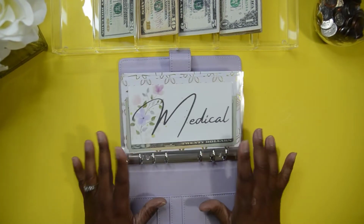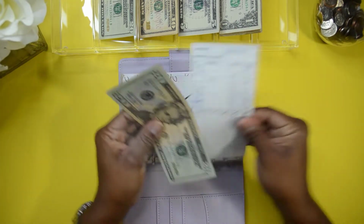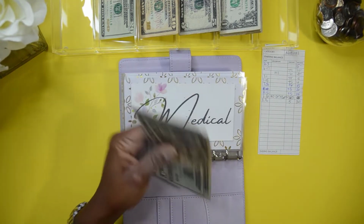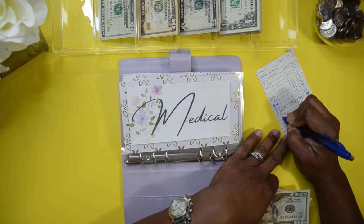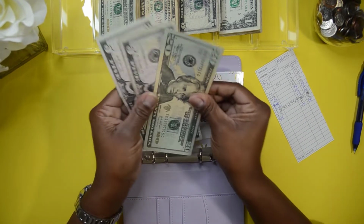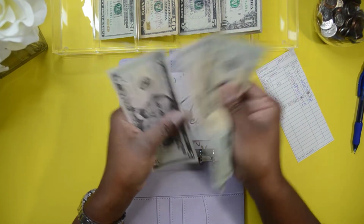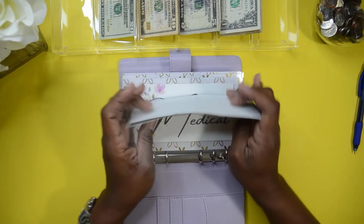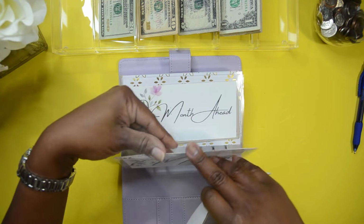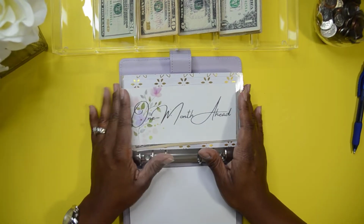All right, so first up is medical, and medical will be getting $5. And I did not do, I think it was the 9th. So we should have $35. So that's 25, 35. So that is correct. I definitely need to put more into this, but unfortunately, what I have is what I stuff.